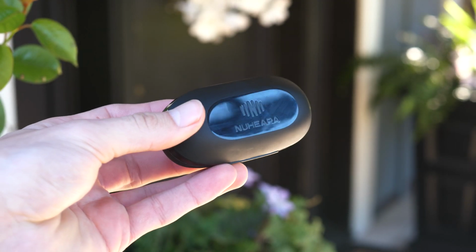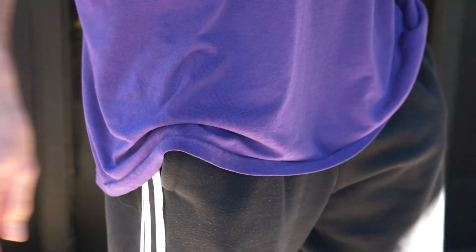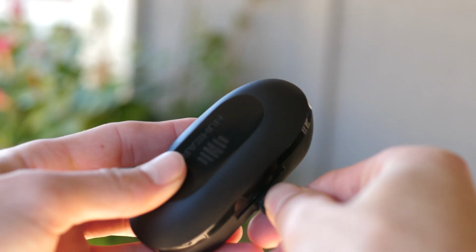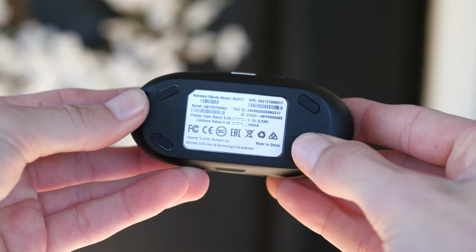Moving on to the case, it's made mainly of soft touch plastic with some glossy accents. It looks and feels nice and is the perfect size to slip right in your pocket. On the front you have a button that probably does something, and on the back you have your micro USB port for charging, which they should have made Type-C, and then on the bottom you have some nice rubber feet so this thing doesn't slide around if you put it down.